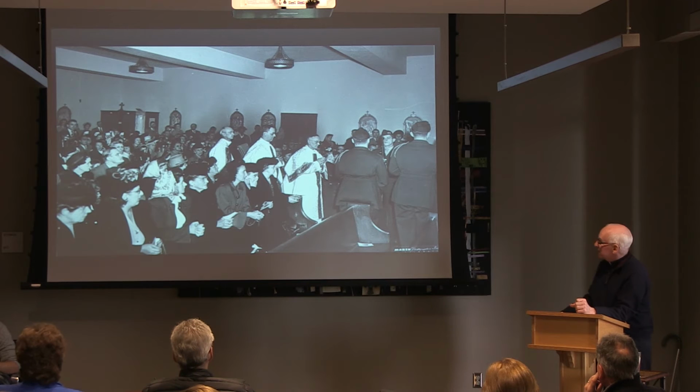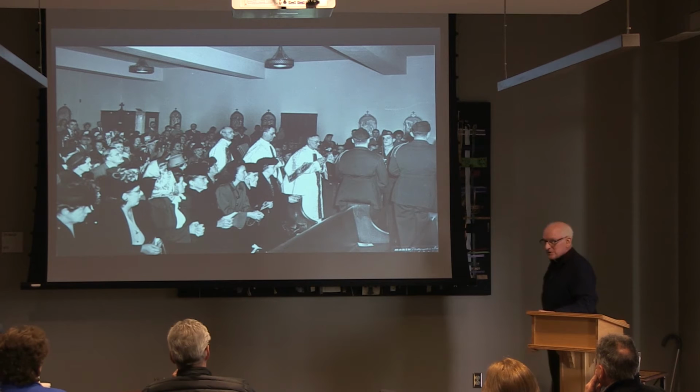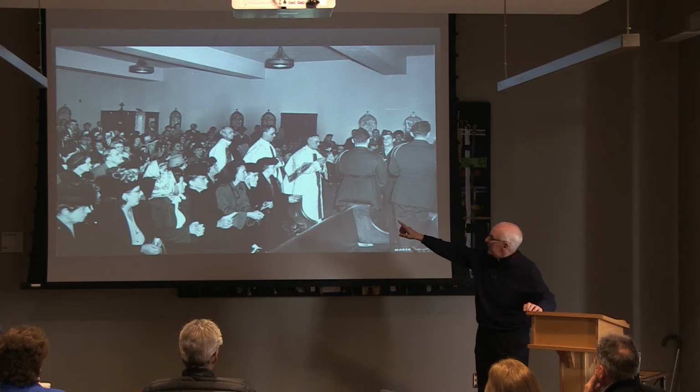And this is 1949, and I'll tell you why I know this. This is the comptroller's office here in Schmidt Hall. On this occasion, a very solemn one, at the end of the line is Father James McGuire. He was president of Xavier at the time.